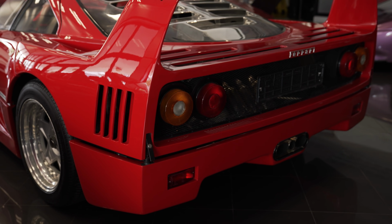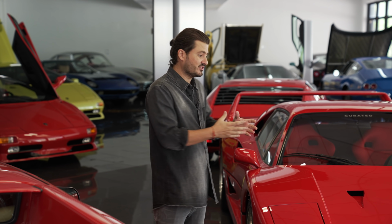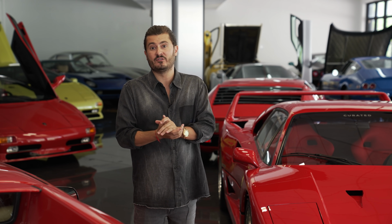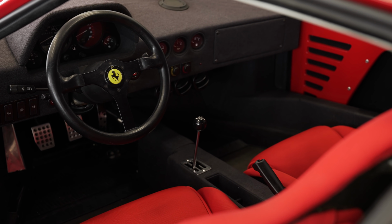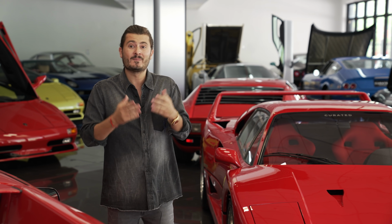But what makes this car even more special is the fact that right before Enzo Ferrari passed, essentially the F40 was the swan song of what he was developing at the time, and the last car that he signed off on, Enzo Ferrari hired one last Formula One driver. That driver was Nigel Mansell. And Nigel Mansell, in many ways, is one of the greatest drivers of our time. F1 world champion, champion IndyCar driver. The list goes on and on and on.